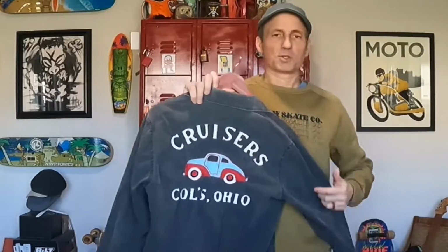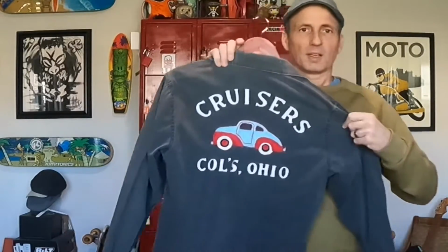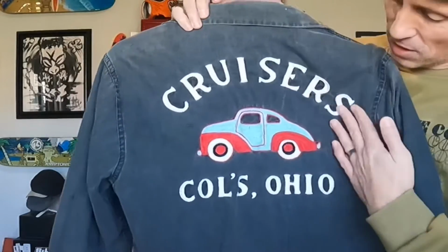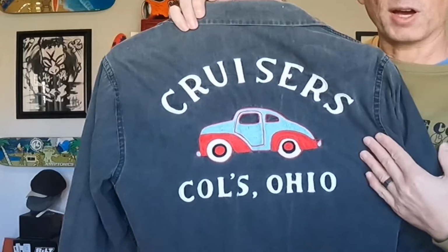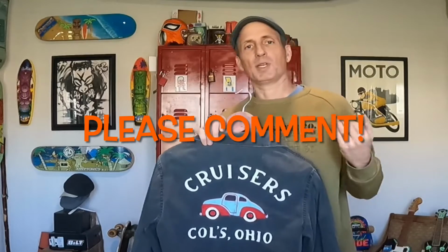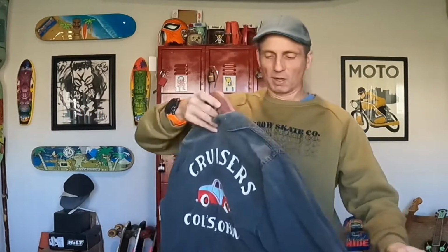This thing is so super cool. It's all hand embroidered on the back. It's the Cruisers Car Club in Columbus, Ohio. If anyone out there knows anything about this car club, please contact me. I would love to find out more information, try to get some pictures, etc.